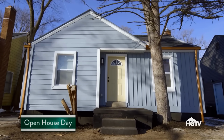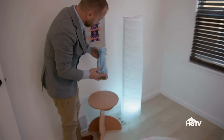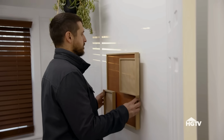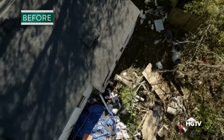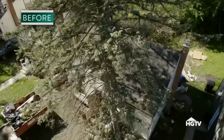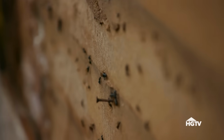So the Zen house is finally done. I will say it definitely gave us a fit. It was not super fun to get through this, but the end I am really happy with. I really like this house a lot. This house was one of the worst we've ever done. There were piles of trash inside, the backyard was a jungle. It took 20 dumpsters to clean up the house and the yard. That plus the crumbling walls and the carpenter ants, we ended up way over budget.